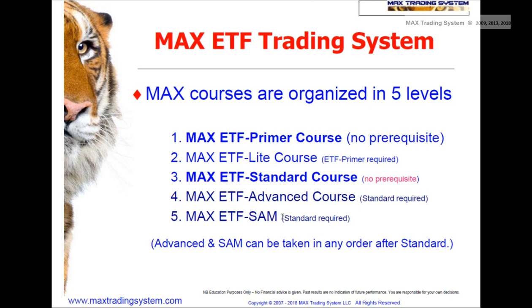By the way, for those of you who were present yesterday during the non-farm payroll, I used the Max ETF Primer. Next time, perhaps when we have our open house session next week, I will illustrate the Max ETF SAM in comparison with the ETF Primer, just to show you the difference of both and how the ETF SAM gives more opportunities and more details in the price movement we can exploit. And so today our proposal will be for the ETF Primer and the ETF Standard course.